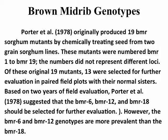Of the original 19 mutants, 13 were selected for further evaluation in paired field plots to their normal sisters. So, you know, he had all of these mutations, and he was comparing them to that same material, those same 2 grain sorghum lines that didn't have the mutation. Based on 2 years of field evaluation, he suggested that the BMR6, BMR12, BMR18 from his original 19 should be selected for further evaluation. And there are more of the BMR6 and BMR12 in his process than there are the BMR18. So until I was looking this up, I thought that there was some genetic control, that you had some 6 genes and 12 genes or 18 genes, but it's really a very simple process going back to Porter in 1978.